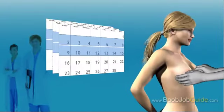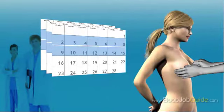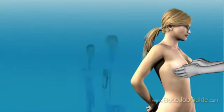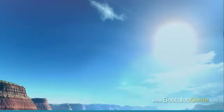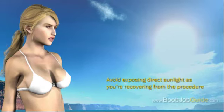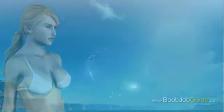2 days to 2 weeks after surgery. A week after the surgery, you'll return to your surgeon to have the bandages removed. Then you will be asked to come back for a checkup the following week to make sure that you're healing properly. The surgeon may suggest that you refrain from taking a bath at least a week after the surgery to prevent infection. You will also be instructed to avoid exposing the incisions to direct sunlight as you're recovering from the procedure. You'll probably be able to return to work within a week after the surgery.